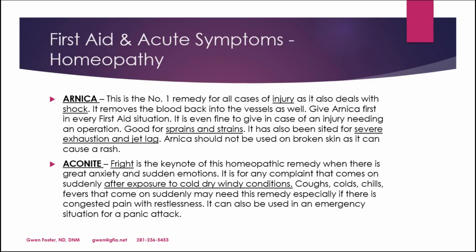Aconite, these are in alphabetical order, so they're not in order of importance. Aconite, it says, fright is the keynote of this homeopathic remedy when there's great anxiety and sudden emotions. It's for any complaint that comes on suddenly, especially after exposure to cold, dry, windy conditions. Coughs, colds, chills, fevers that come on suddenly may need this remedy, especially if there's a congested pain with restlessness. It can also be used in an emergency situation for a panic attack.